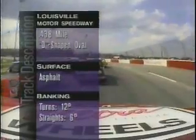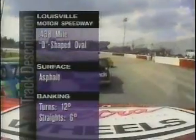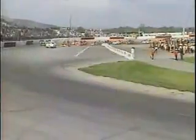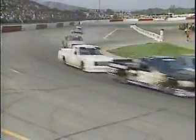It's a .438 mile V-shaped oval. Asphalt, 12 degrees in the turn, straightaway are 6 degrees. Green flag's out. And they get right at it as they jump off into turn number 1. Sprague will take the lead with Butler challenging him.